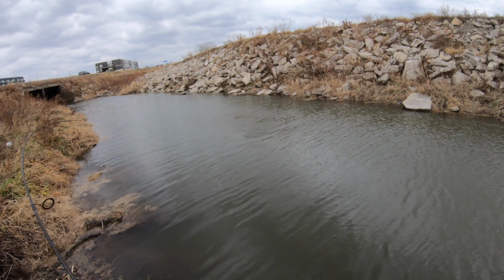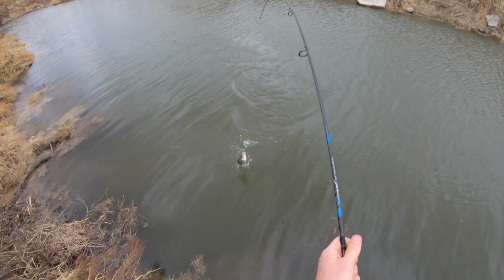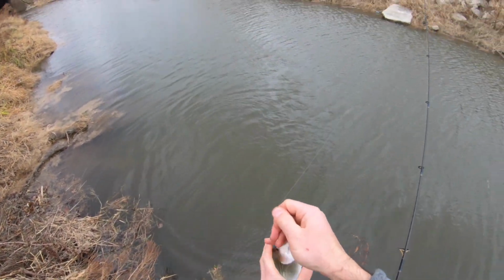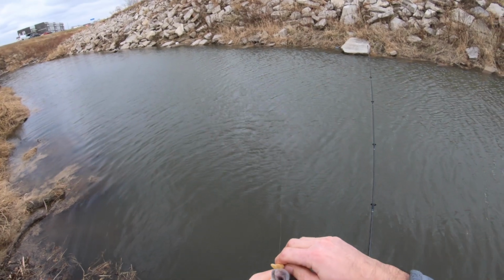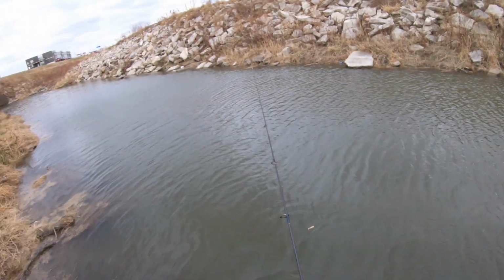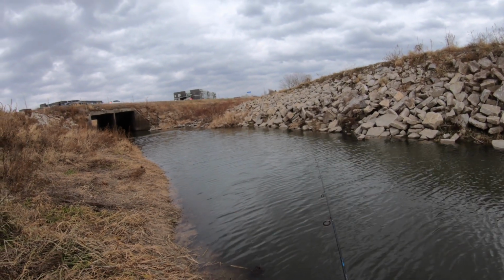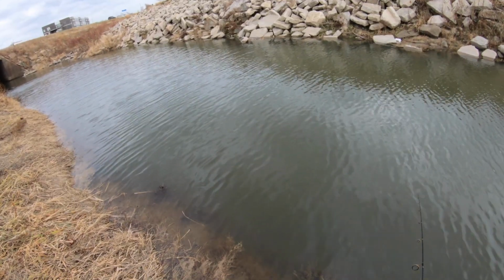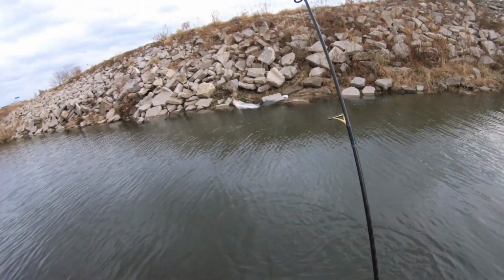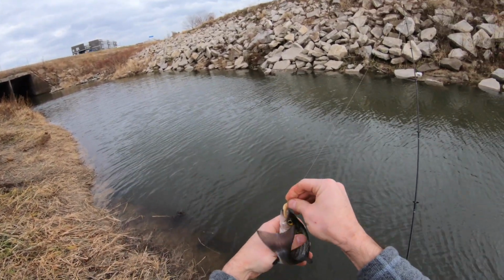One. Got him on the light tackle now. It's a little more fun. Another white bass. Getting into the smaller ones now. There's one. Now we're getting into the little guys. This must be the nursery for during the winter for these little guys.